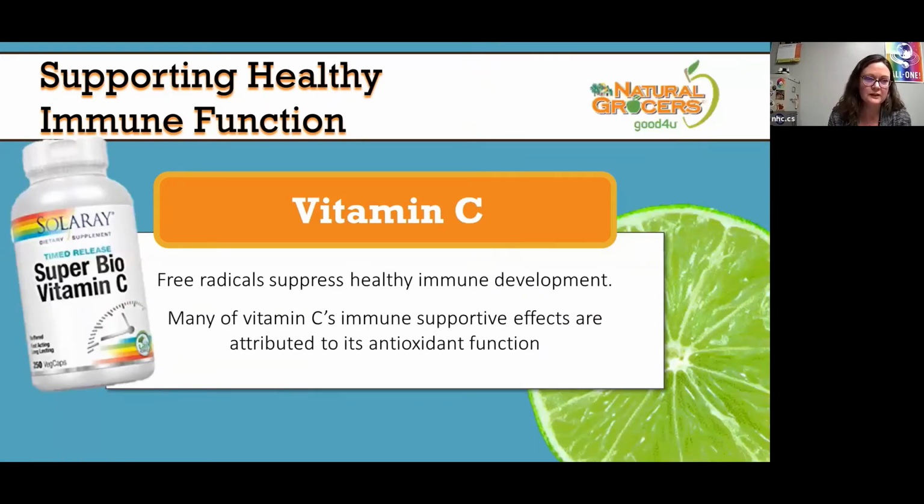And then vitamin C is the next kind of powerhouse vitamin for the immune system. Since free radicals suppress healthy immune development, vitamin C working as an antioxidant is really important to have on board and have enough in the body. And many of vitamin C's immune supportive effects are attributed to that antioxidant function. It's also needed when we're under stress to maintain collagen and the structure of the healthy barriers of the skin and the respiratory tract. Vitamin C can be severely depleted by stress and illness, as well as inflammation. So that's when you want to kind of boost up in times of stress.